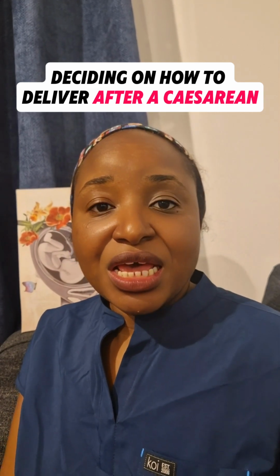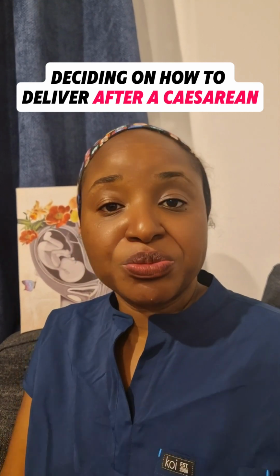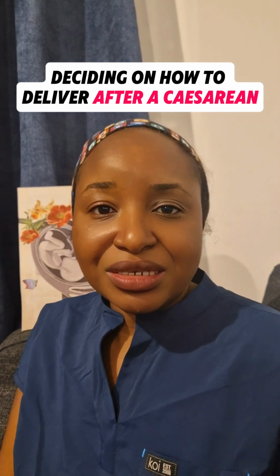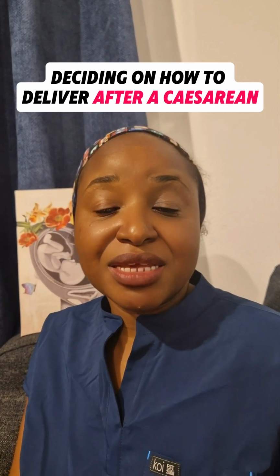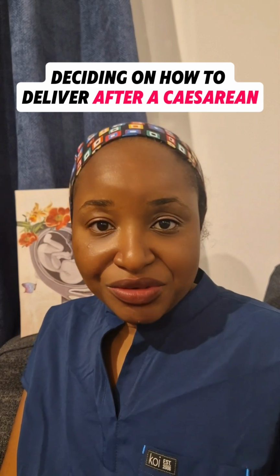In addition, if your baby is in an abnormal presentation, such as breech presentation, or in an abnormal lie, like transverse lie, with a previous cesarean section, then it would be advisable for you to go for a cesarean section. Also, if you have abnormal placenta, like placenta previa or placenta accreta, then you should have a cesarean section.